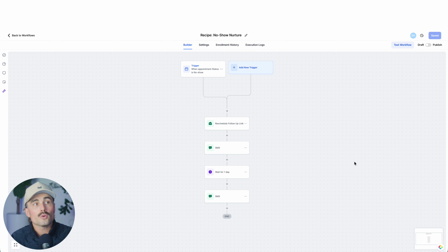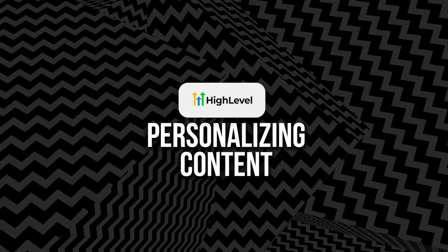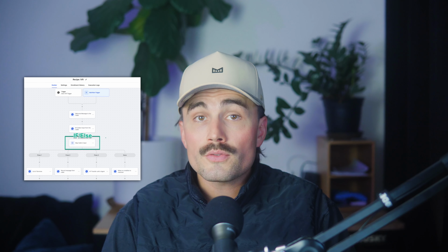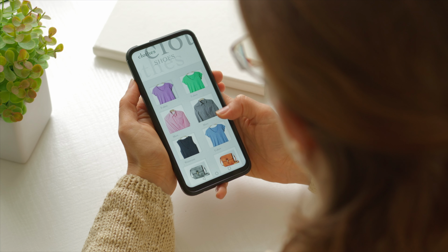So in this example here, what we could do is we could create some sort of branching over here. So for example, we would scroll down to if else, personalizing content. Now, don't forget to tailor language in your messages. Use merge fields to include the customer's name like we saw in this example, or reference the product that they viewed and mention any discounts. A personal touch really goes a long way.